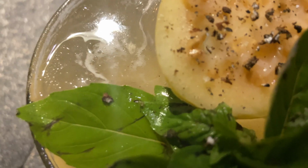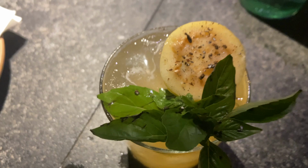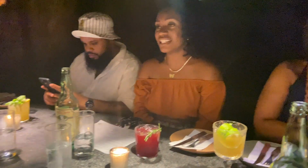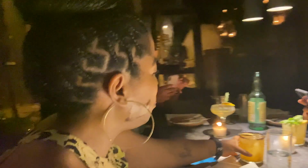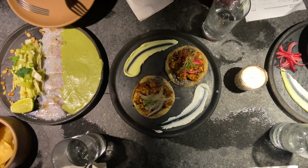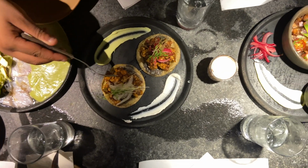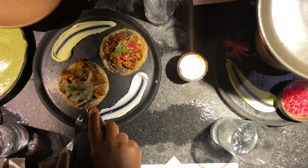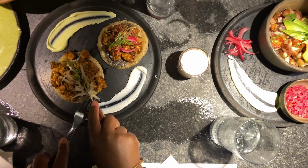It was our first night. We all put a little effort into our look, and the food was delicious. We went on a Friday. Thursday night is evidently the night where there's live music and a party, but Friday night was very sexy, very cute, very like, yes, we are out, we are eating, we are drinking, except for Celia. But this food was delicious.